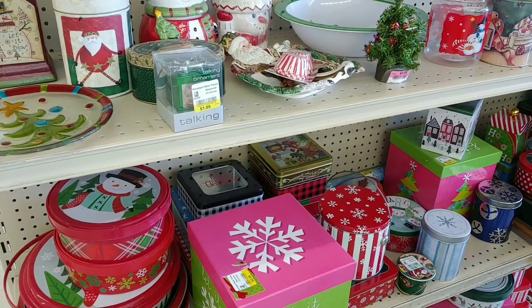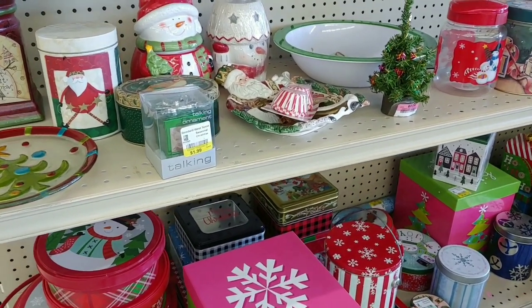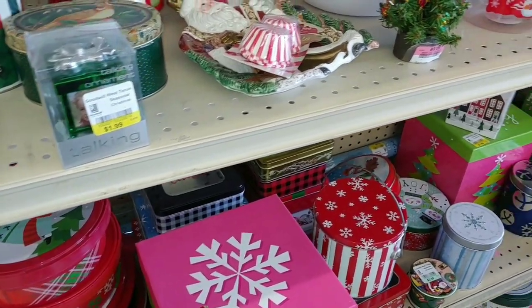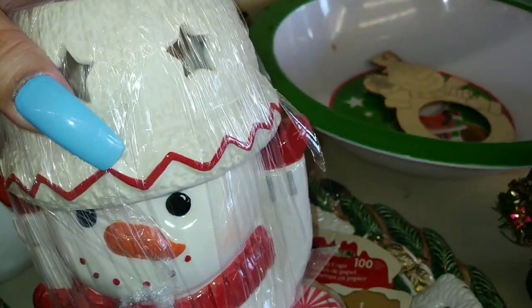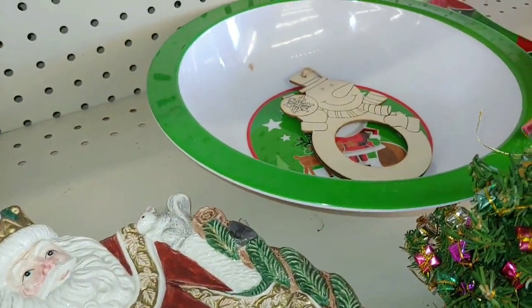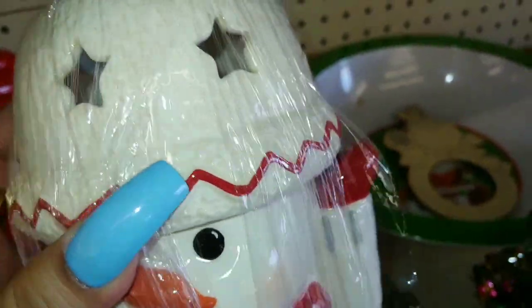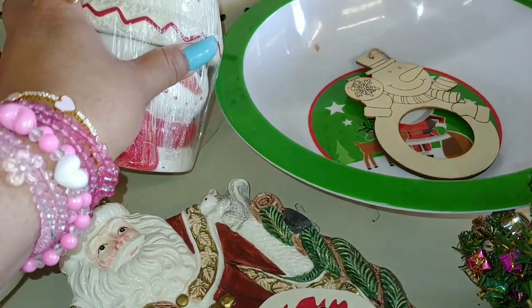I'm here at Goodwill and I want to see what they have. I'm always on the hunt for my sweet Gigi's. I am a huge gingerbread collector, so I'm always on the lookout anywhere I go, at thrift stores or anything like that. And I saw this cute little snowman right here. It comes with the little top hat. I guess you put a tea light in there, and it's $6. It's very cute with a little carrot nose. It has little star shapes that reflect when it glows.